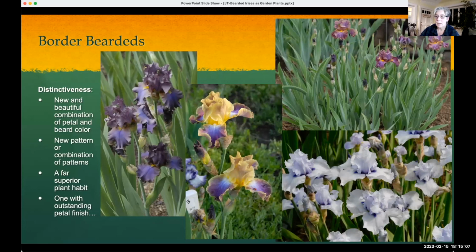A plant habit like that, especially in border bearded, which used to not be the best growers in the world, getting a really vigorous plant is something that could be considered distinctive in border bearded.